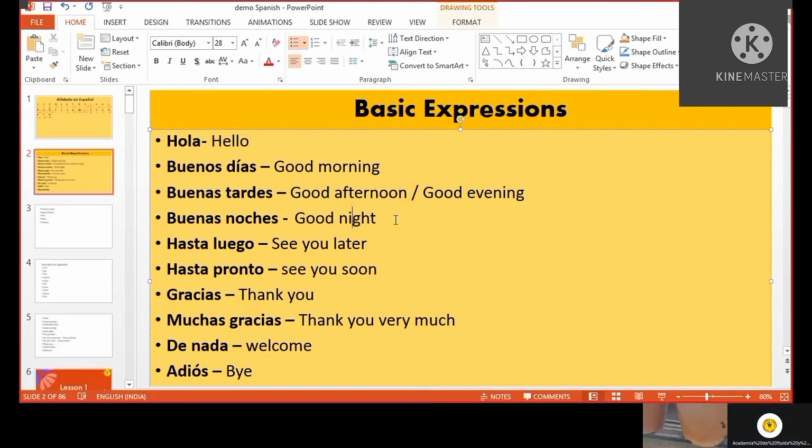Buenas tardes, buenas noches, hasta luego, hasta pronto, gracias, muchas gracias, de nada, and adiós. Muy bien. Vale. Vale means okay.